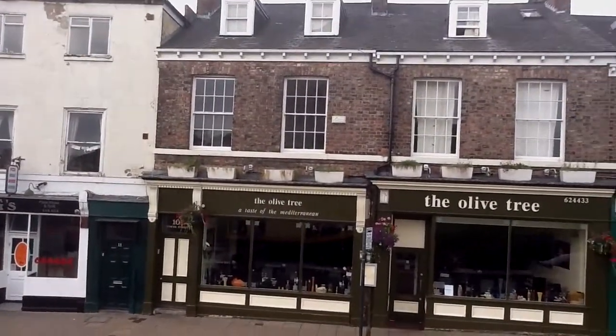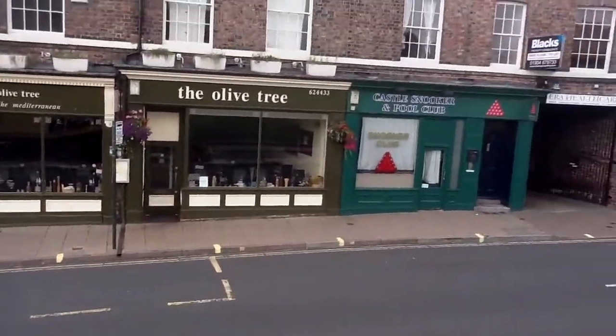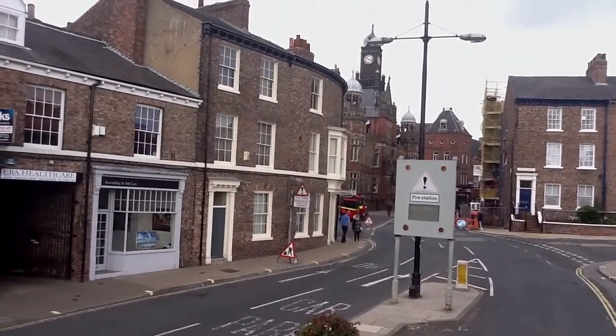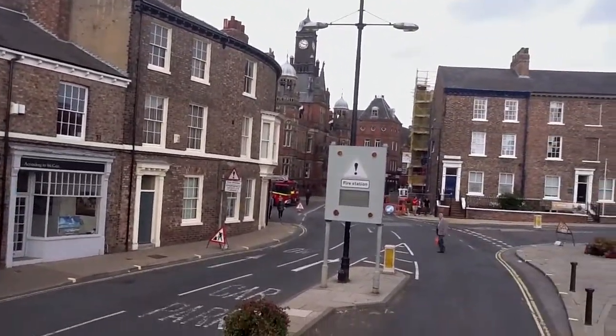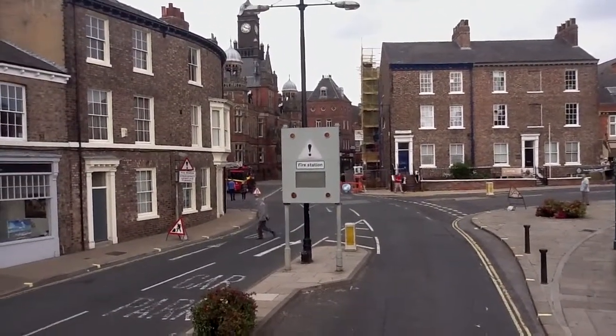In 1190, one of the most infamous episodes in British history took place here, when 150 Jews committed suicide after being besieged by an anti-Semitic mob. Many of those in the crowd were also heavily indebted to the Jews. Once the massacre was over, they made their way to York Minster and destroyed those records detailing what money they had owed.